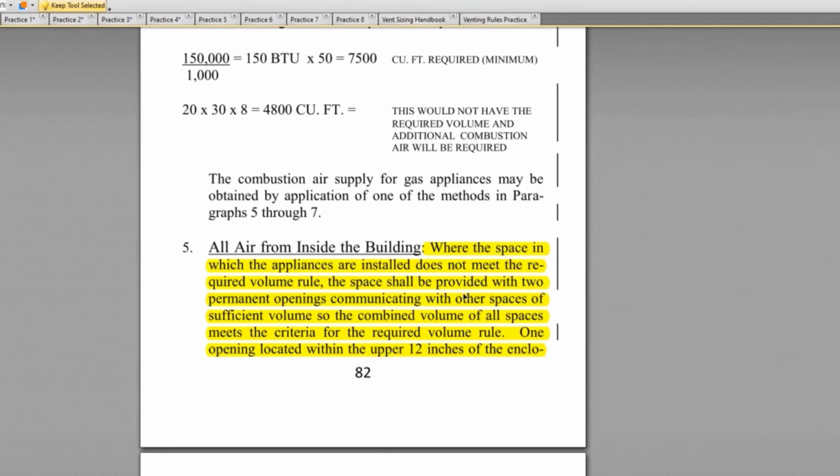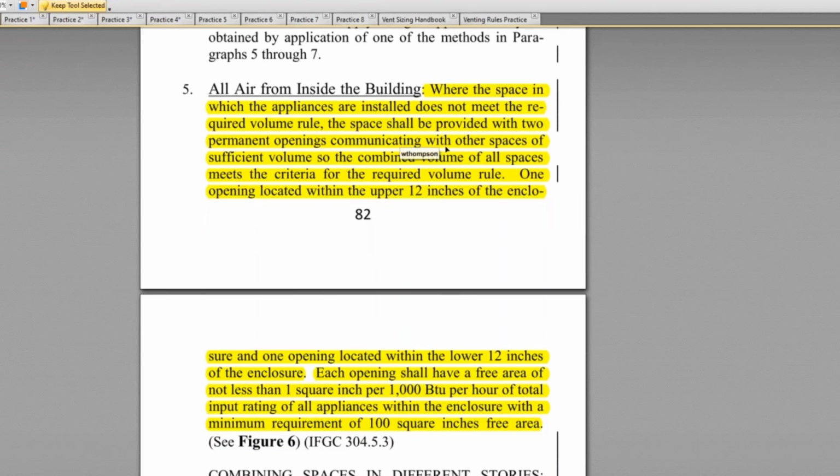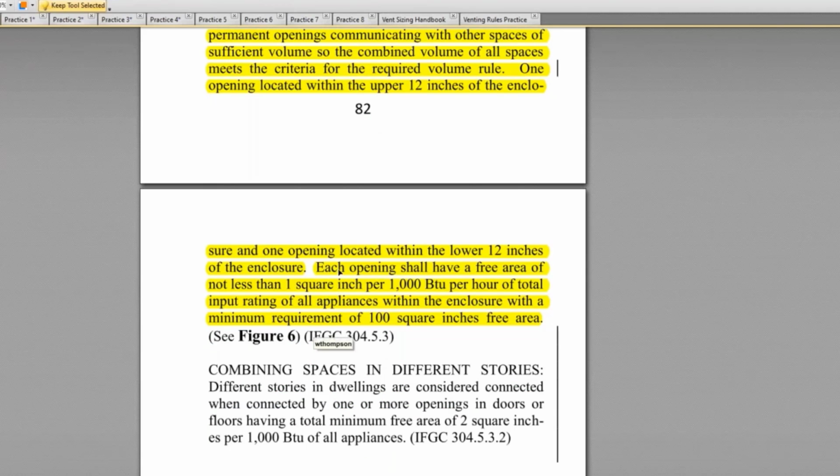And again, the code allows me to do that, and it's right here. And in order to do it, I've got to have two openings that go into other spaces that will give me the volume that I need. And those openings have to be located one in the upper 12 inches of the enclosure and one in the lower 12 inches of the enclosure. And this is the key here.